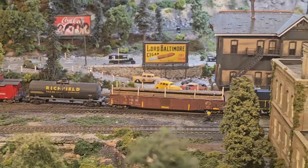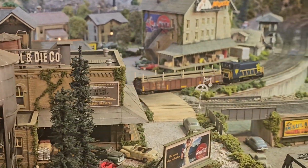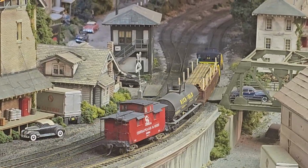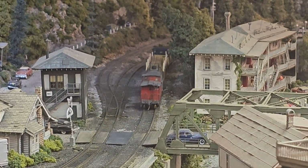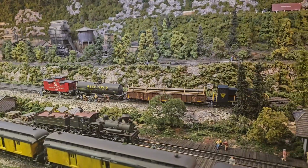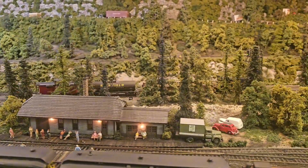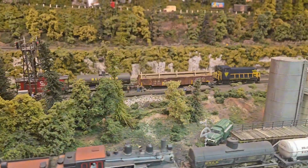Hopefully no more problems. Heading through the town of Mac. Adios. Yeah, she's a speedy little pup, as she heads toward Eisen.